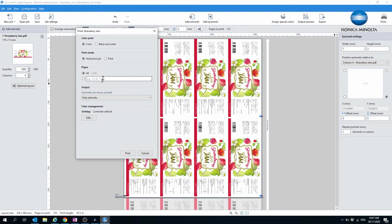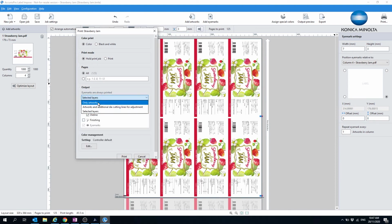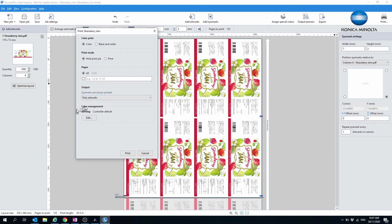Pages is really handy for when you're doing variable data, if you want to print it in groups rather than print the whole thing. Output, I did mention this software will automatically remove die lines for you, saving any further pre-press for your operators. However, you can go and put them back in for a proof, or you could have selected layers and you can print whichever layers you like. Color management, typically leave it on control or default, but if you're doing something a bit more unique, you can come in here and make any changes you like. But for now, we're simply going to hit print and send it down to the press.